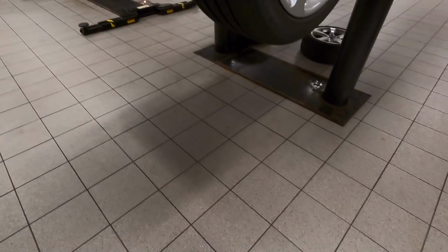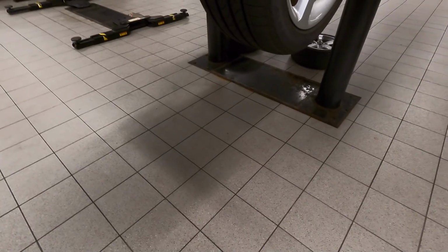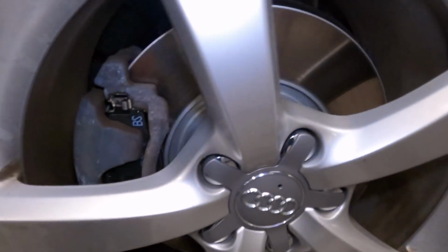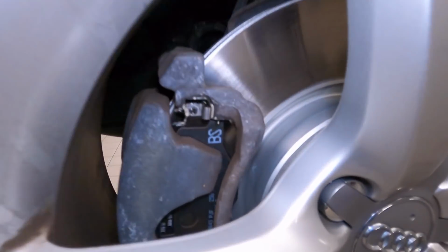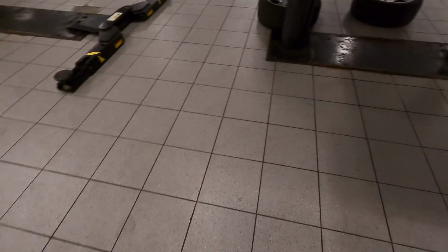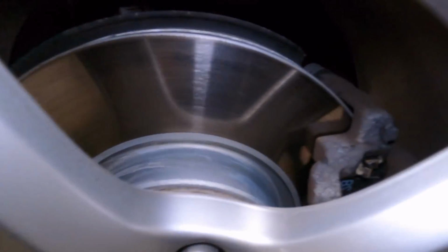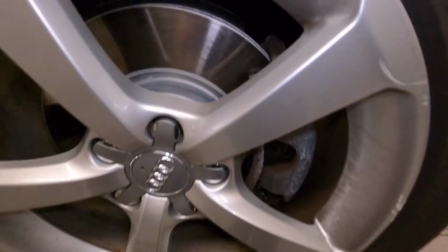So customer is complaining of a brake noise. Well, this car was here last week, and we recommended four-wheel brakes, and they chose to only do the front brakes. So here's the front brakes that are brand new, wearing very evenly, with no issues. Let's check the other side out. Oh, would you look at that? Nothing wrong here. We just did that.